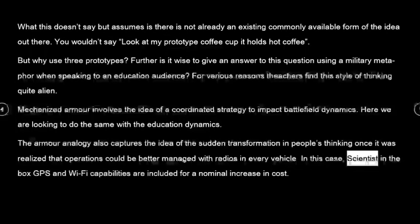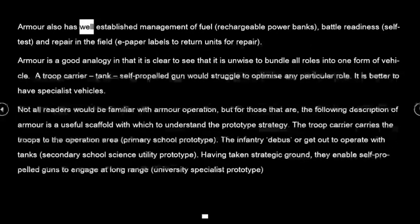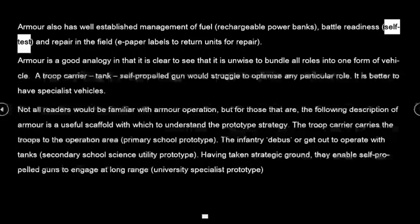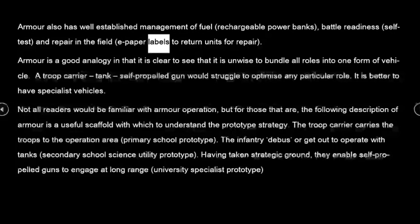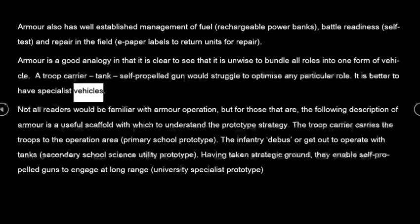In this case, scientist-in-the-box GPS and Wi-Fi capabilities are included for a nominal increase in cost. Armor also has well-established management of fuel, rechargeable power banks, battle readiness, self-test, and repair in the field, e-paper labels to return units for repair. Armor is a good analogy in that it is clear to see that it is unwise to bundle all roles into one form of vehicle. A troop carrier tank self-propelled gun would struggle to optimize any particular role. It is better to have specialist vehicles.